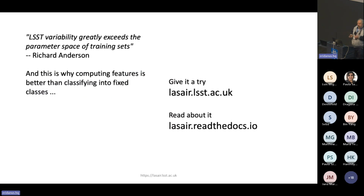Okay, so this is it. As we heard yesterday, I like this quote: LSST variability greatly exceeds the parameter space of training sets, from Richard Anderson. Is he here? Yes, thank you. And that's why we've gone with this approach of computing features, because that's an unbiased way of characterizing a light curve, rather than building classifiers, which tell you what you might expect to get before you've actually seen the data.